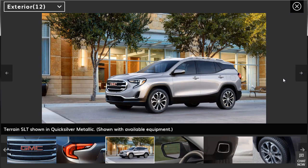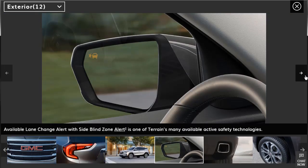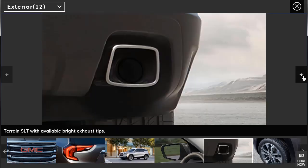Here they're showing an SLT in Quicksilver Metallic. I may or may not read every one of those snippets. As I say that, I'm going to read the next one: available lane change alert with side blind zone alert. That's pretty self-explanatory. You've got a car in your blind spot over there, and that thing's going to light up to let you know it might not be a good time to get over, right?